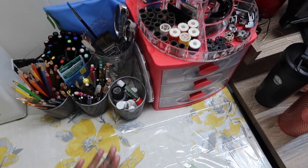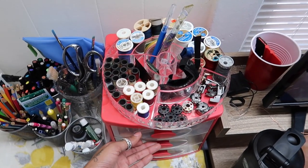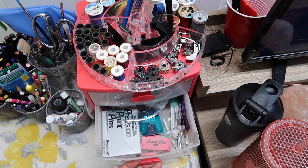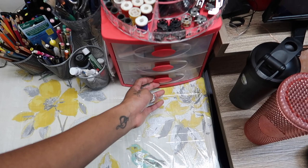Paint. Then I have paintbrushes, scissors, all my stuff is in here, nice and organized. Look at that.